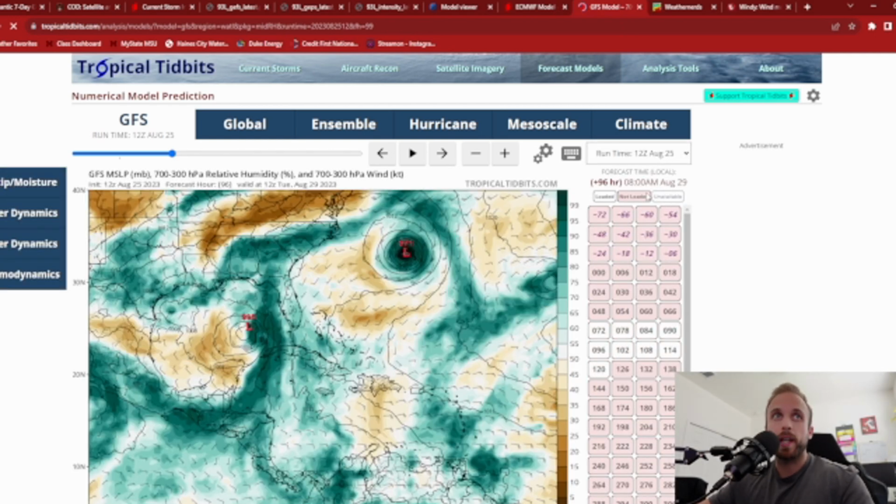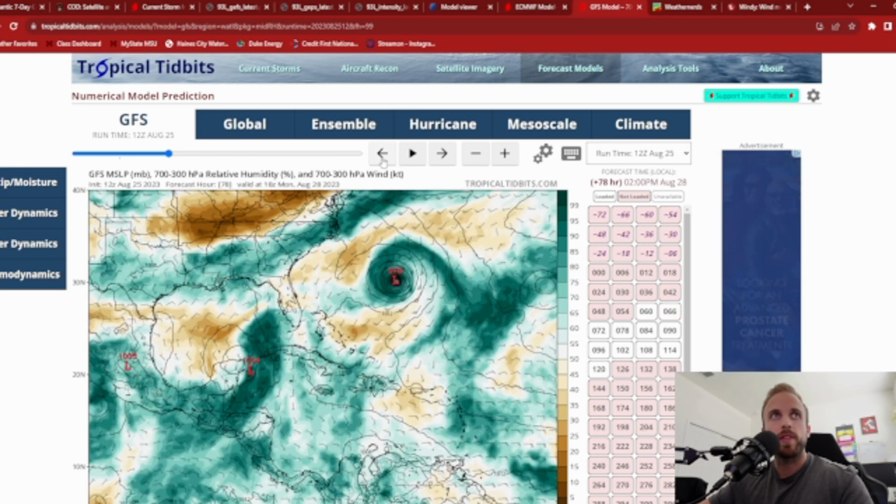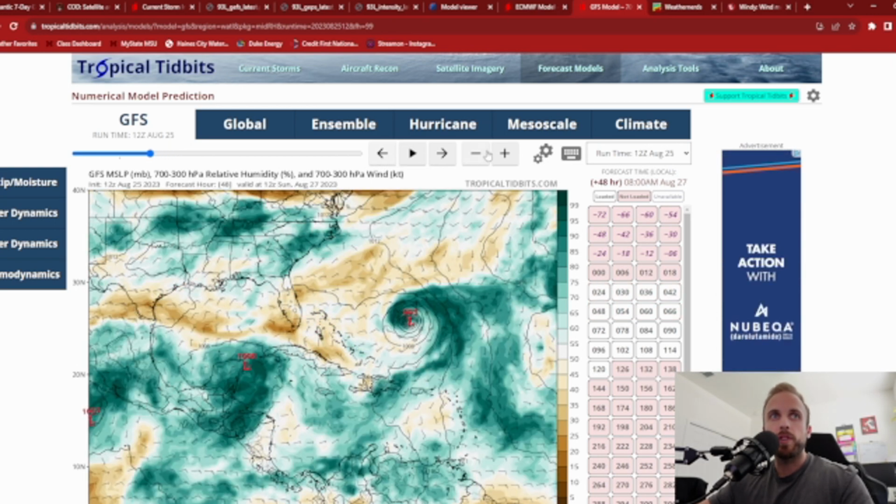GFS. That's all I have to say. GFS is doing some GFS stuff today. I take this with a grain of salt, folks. I want to see over the next 24, 36 hours if this begins to trend, but GFS is doing something very interesting. We have future cyclone Idalia.